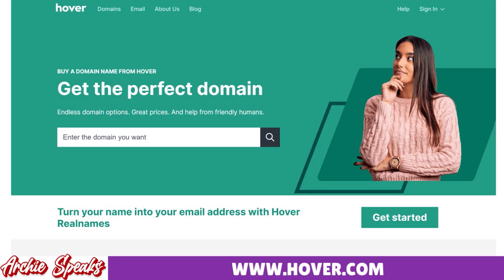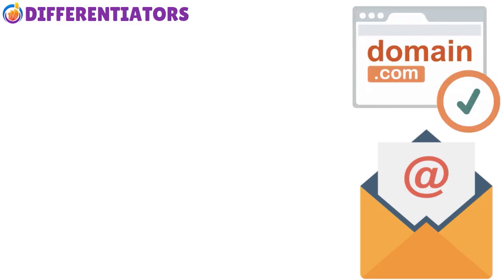Well, you want to think about Hover Domain Registrar if you seek a straightforward domain registration process, if you don't have extensive technical knowledge in domain management, if you appreciate a domain registrar that offers clarity in the cost associated with domain registration. If you value prompt and exceptional customer service support, you will love Hover for that. And if you also prioritize keeping your personal information confidential, again, through the whois process. So that's for those who would find Hover suitable.